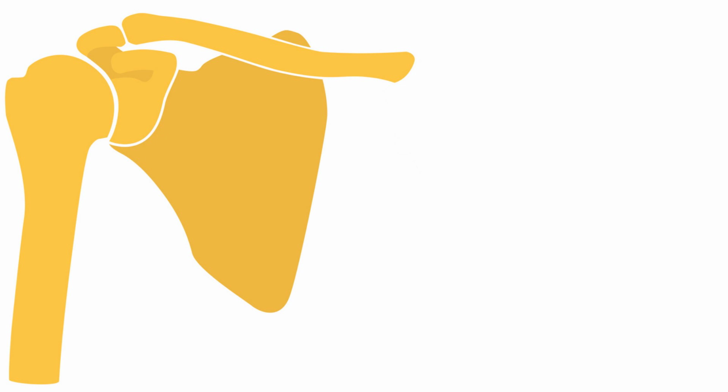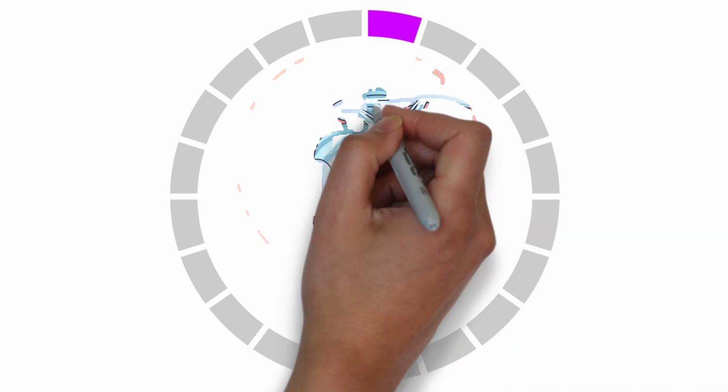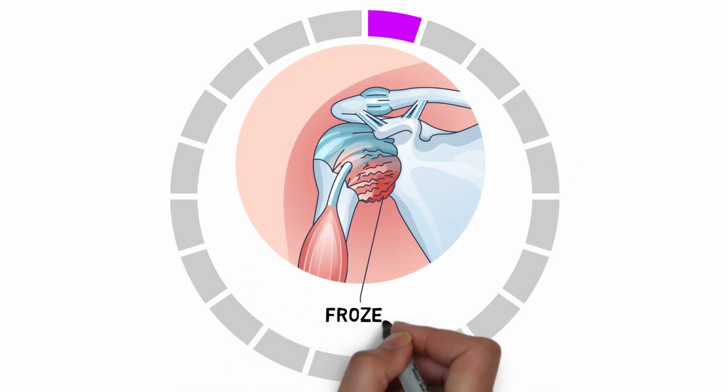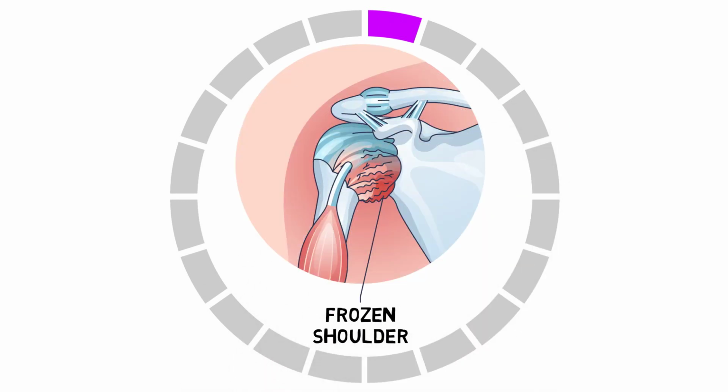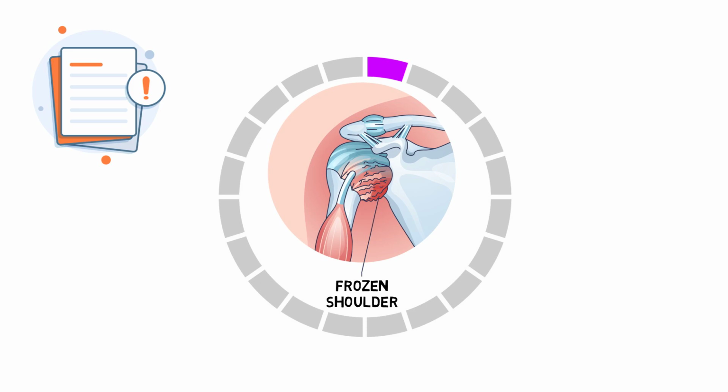The most common causes are rotator cuff, glenohumeral joint, and AC joint problems, alongside referred neck pain. But another cause, estimated to occur in about 1 in 20 people, which could be the most frustrating of all to manage day by day and maybe the least understood, is frozen shoulder. Today we're going to explain what's known to date about this condition and the evidence-based recommendations to help it.